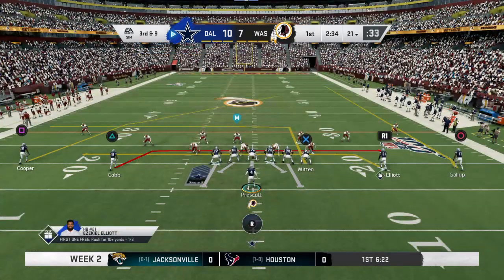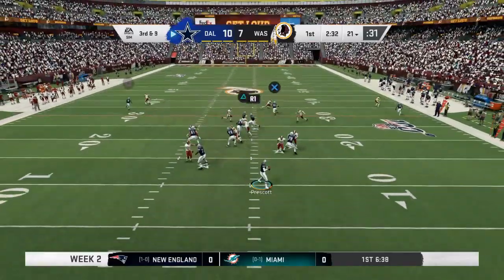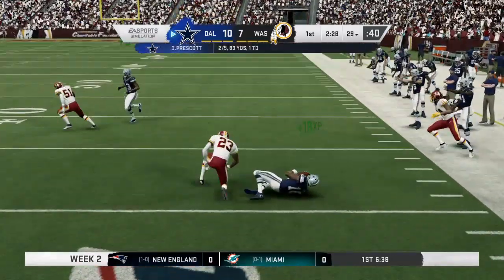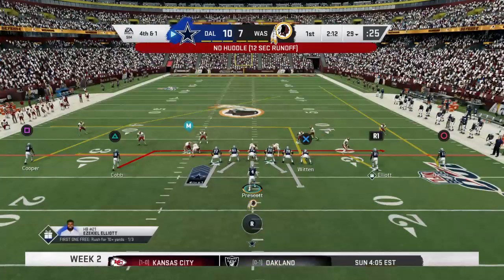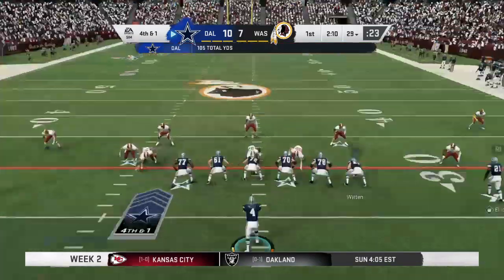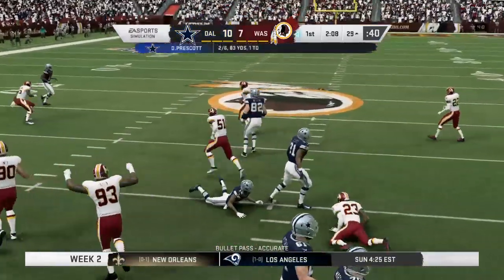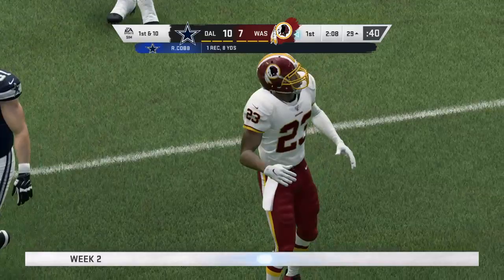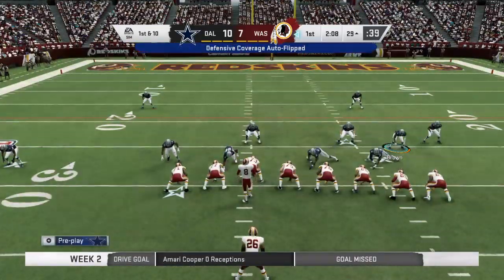I think pressure is always the first way to go. You love pressure. I love it. Let's see if they dial it up this drive. This is Cobb with a catch right side. And he's going to be taken down about a yard shy of the 1st at the 29. Prescott now. And this is incomplete. So certainly an interesting call there to go for it. And the Redskins will take control of the football in great field position.